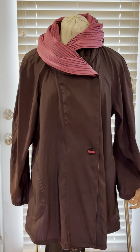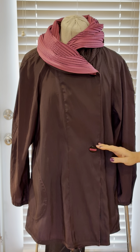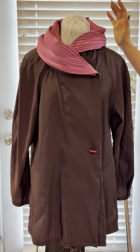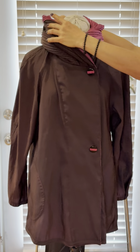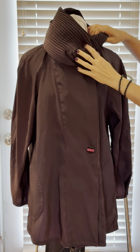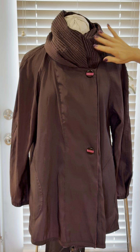But I will tell you right now, I got this one off Poshmark for like $25, including the shipping. So you can find them for really good prices. But if you want them brand new, it's like $375, I think, from the website. The really innovative thing about this coat is the variety of ways you can wear it. And just like the other coats, if you don't have a scarf, it has this scarf sort of thing built into it.